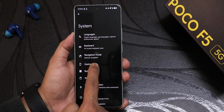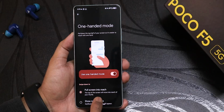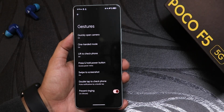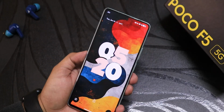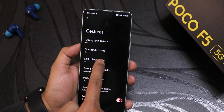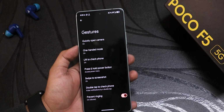Then we have the gestures, and in the gestures we have quickly open camera. One-handed mode is also there and it is working flawlessly. Let me go back. We have lift to check phone as well, and let me just show you if it's working. As you can see, lift to check phone works, but it goes into the lock screen instead of the ambient display. If you go into the settings, as you can see I have it enabled, but it doesn't go into the ambient display here.